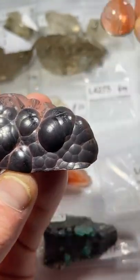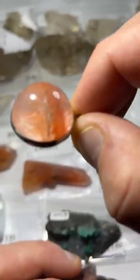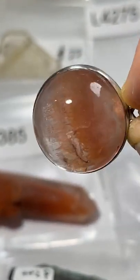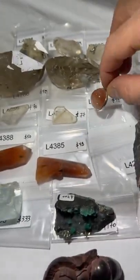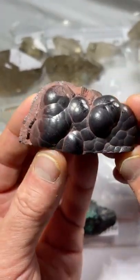The $99 pendant, that is Super 7. What do you call it? It's like a fire quartz with the lepidocrocite, hematite pretty much, going through the middle of a nice domed cabochon like that. That's that one. So anyways, hematite kidney ore from England.